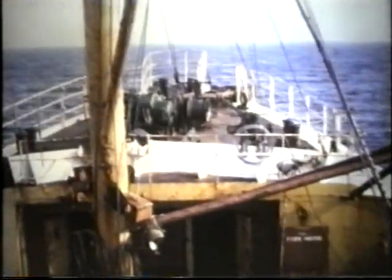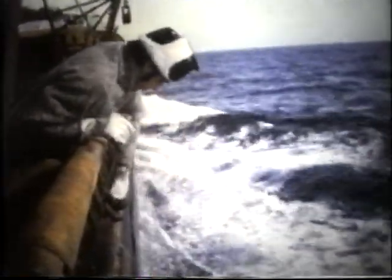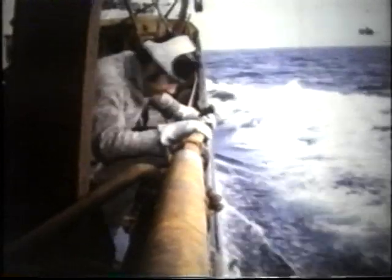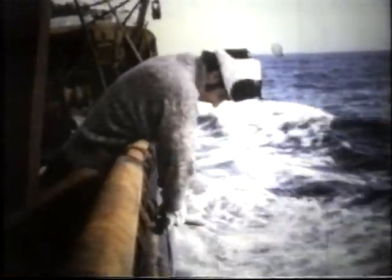Once we started fishing, she just sort of settled in, and that was it. She just ploughed along, taking everything that was thrown at her, bad weather, anything like that. And I think, to me, it's about the finest sea ship I've ever been in. And I didn't know then, in 1972, that I'd be sailing in her when she made her last trip with Dave Scott.